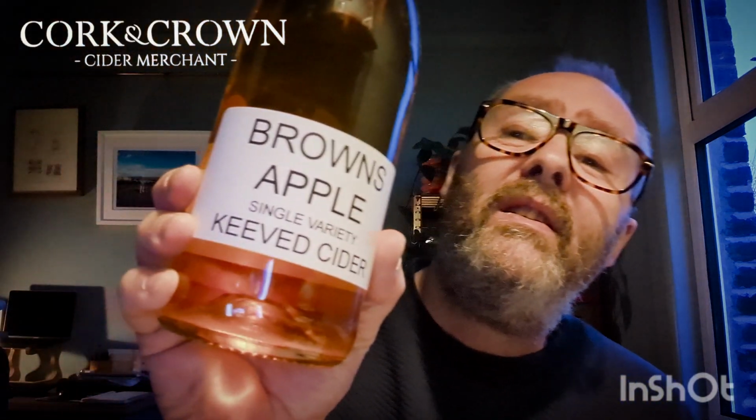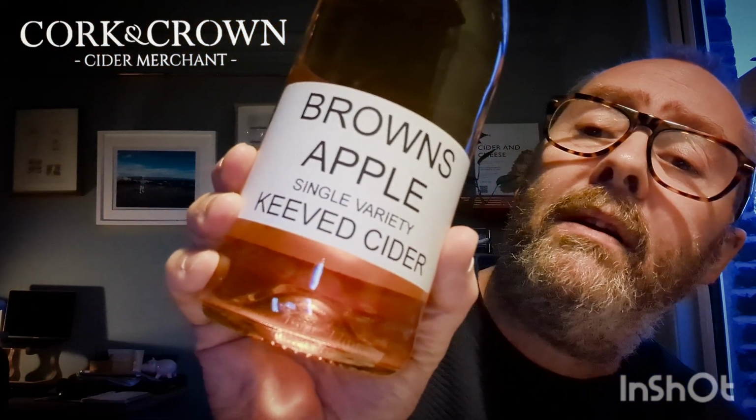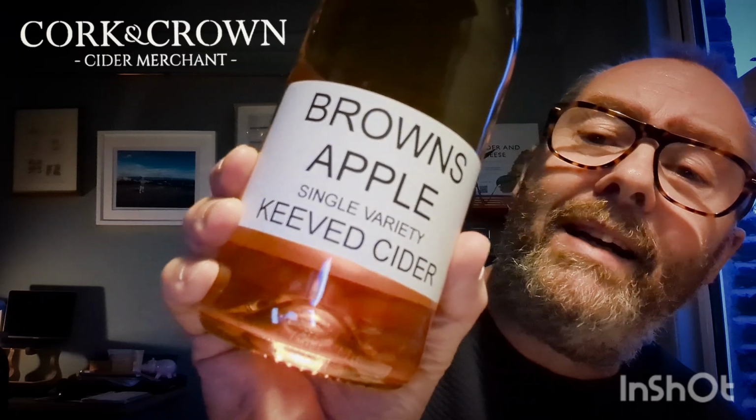And it's another one from Hex. We've done two from them so far in this series of tastings. We did the Keeved 750ml bottle, and we did the Slap My Girdle 500ml bottle. This is another Keeved cider from them, another single varietal. And you know, because it says in massive letters on the label, that it's a Keeved cider, single varietal. And you also know that it's Browns, because look at that, Browns apple. Single variety Keeved cider. I love labels like that. No messing about. Bang.